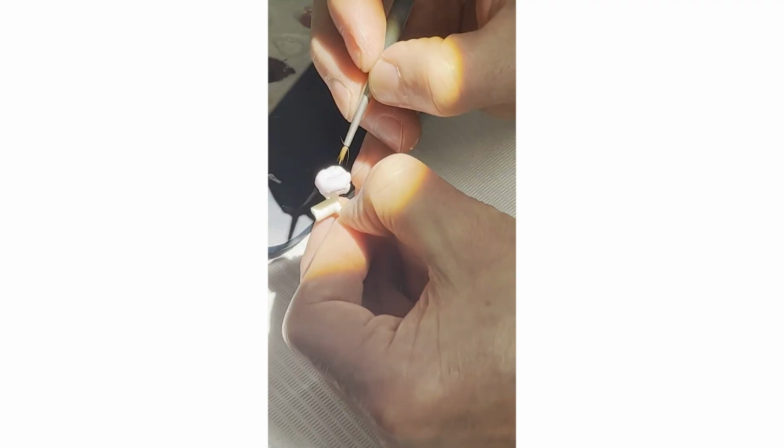It usually takes about 90 minutes and the dentist freezes the area that you're going to be working on, cleans out the inside of the tooth and places a filling inside the root of the tooth. The procedure is then finished, and at a later date you'll have a crown placed on that tooth.